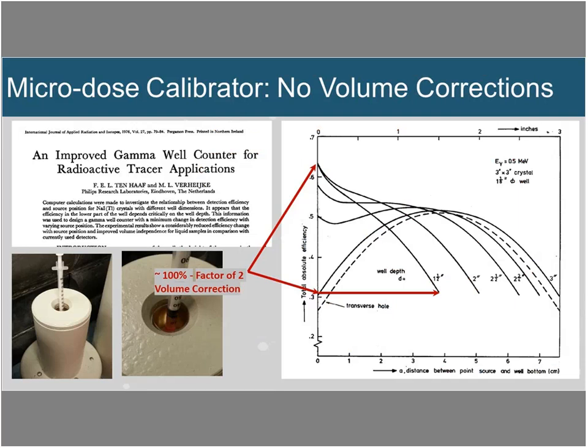Okay, so during the development and working on the manuscript for the microdose calibrator, I ran across this one paper that was written back in 1974, where a group of scientists decided to measure what the efficiency of the well counter was as a function of the depth. So what they did is they took a point source of activity, and they put it at the bottom of the well, and then raised it a few inches and measured what the efficiency of the well counter was. And what you can see from the arrows is the peak efficiency is a little over 60%, and as you move the point source up to the top, it drops down to a little bit over 30%. That's a factor of 2 in variation of the position of the point source.